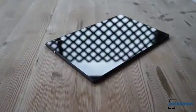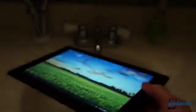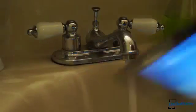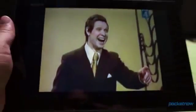That coating also inspires confidence that you're not going to scratch the thing to pieces the first time you casually drop it onto a table, and the IP55 and IP57 immersion ratings mean the Tablet Z can even take a dunk in the sink. But you'll have to wait for the full review to see that. That's what we call a little tease right there.